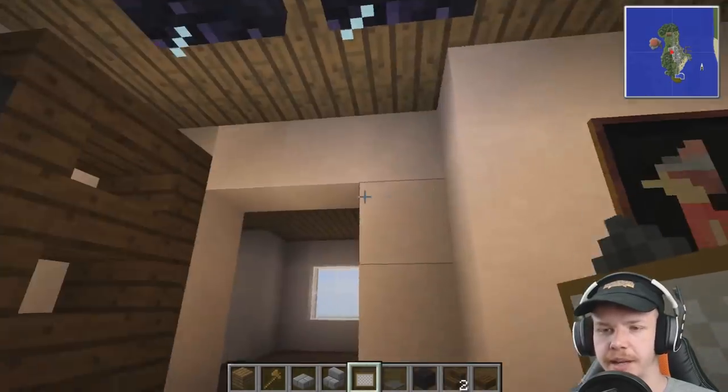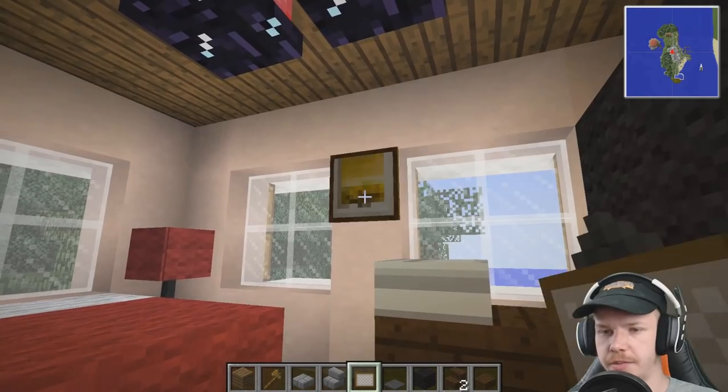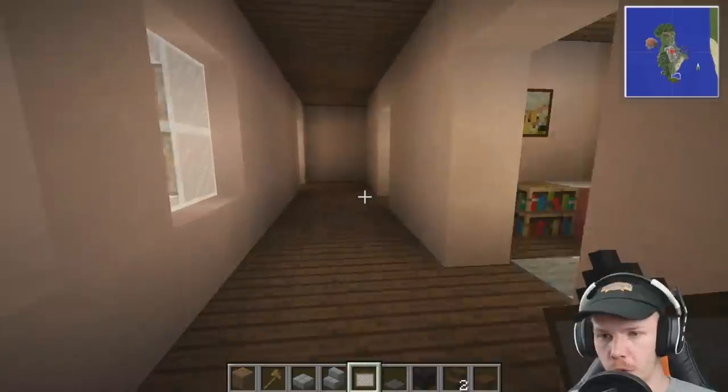That could be like something from a game. And one above the door. That's about all the room that we really have. Maybe a single one like that. Beautiful. Okay, two bedrooms done out of four.